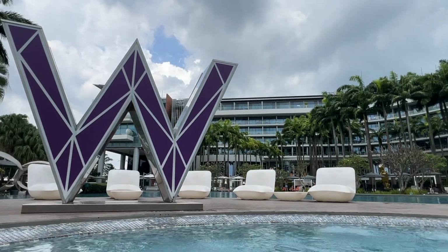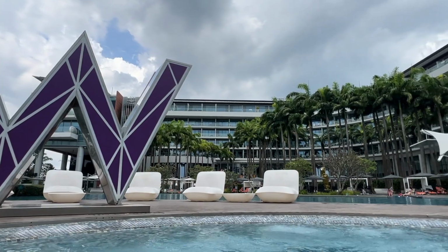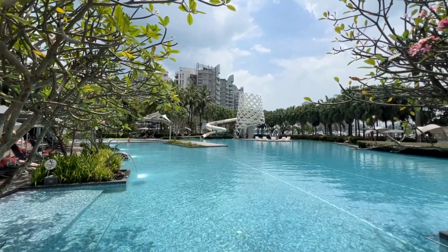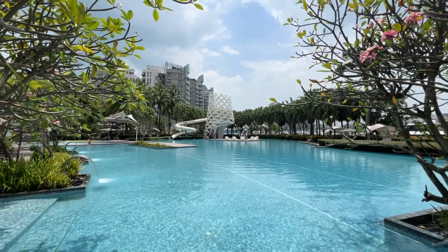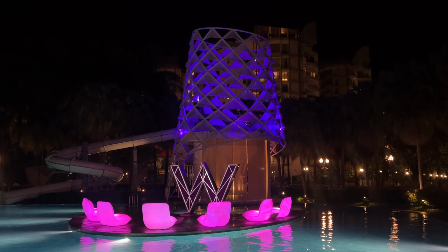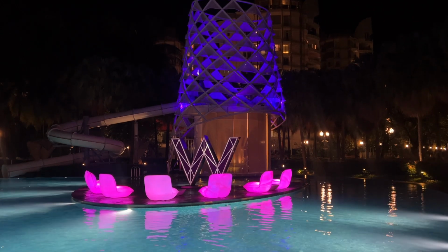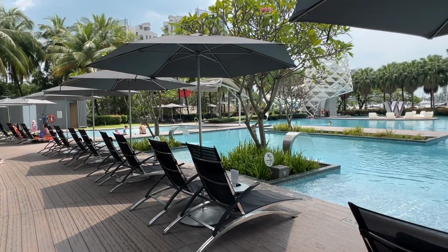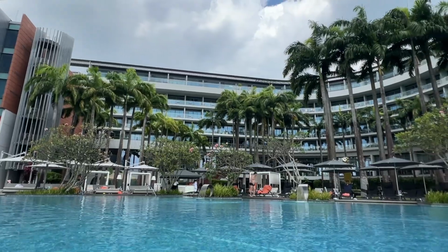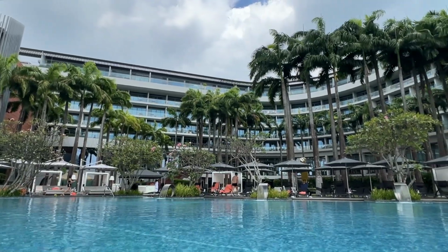The swimming pool at this property is open all day and night. It has one of the largest outdoor pools in Singapore and even has a thrilling water slide for the young and young at heart. There are several seating spaces at this pool deck, which include sunbeds, cabanas, and hammocks.